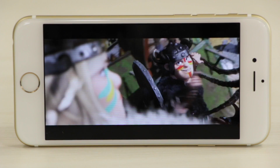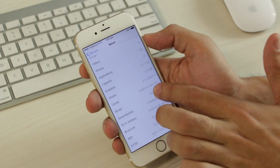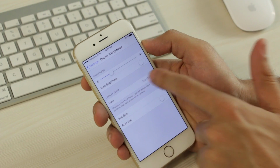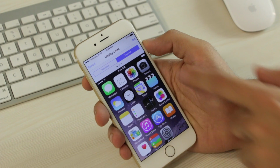Apple devices are known for their stellar displays, and the iPhone 6 is no different. Even though it sticks to a modest resolution of 1334 by 750 pixels, it's very sharp, with no jagged edges visible in text. Brightness levels are at an all-time high, and viewing the screen in sunlight is not a problem. Colors appear natural, with whiter whites and darker blacks.